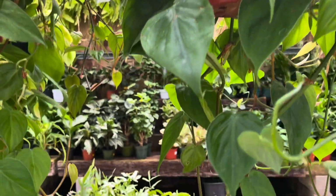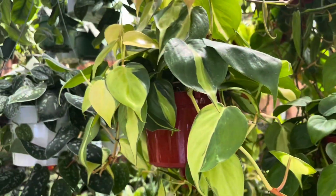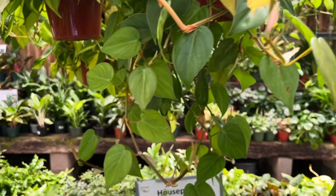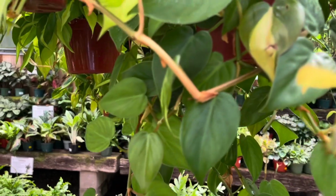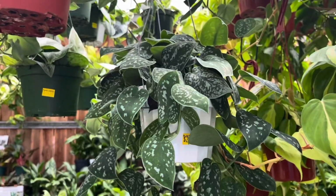Heartleaf philodendrons are some of my favorite plants. I find them hard to resist, even though I know I can't. But there's just something about them. And I love them all. I love the regular green. I love the Brazil. They're really cool too if you have it climb up something, because then the leaves get super big, the stem gets really thick, and it looks like a completely other plant once it matures.